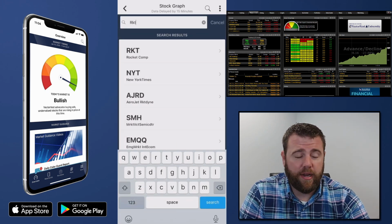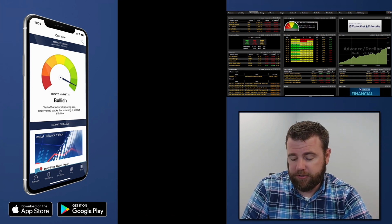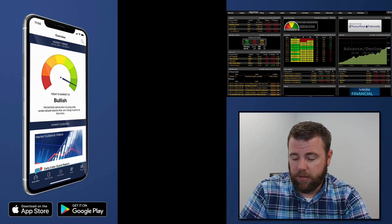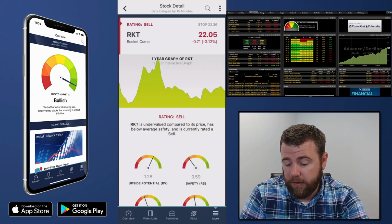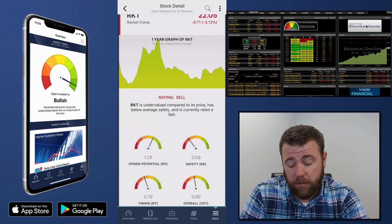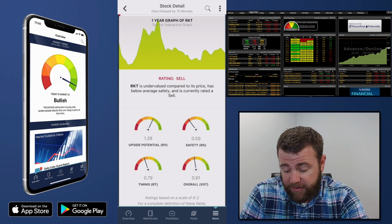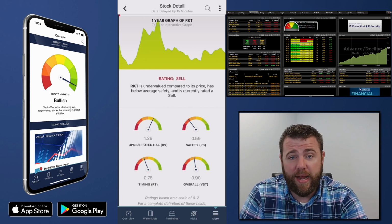RKT. Sure, we can take a look. All right, just trying to find a spot, the cord keeps disconnecting. There we go. All right, so RKT, you have good long-term potential, but does have a lot of risk. Looking at the timing, 0.79 tells us it's in a steady decline with the market dropping. Definitely a not right now.